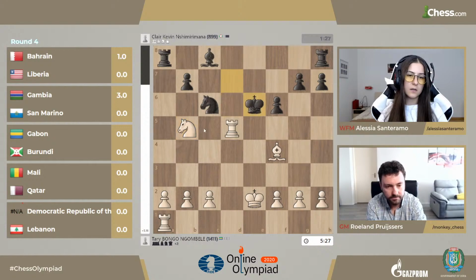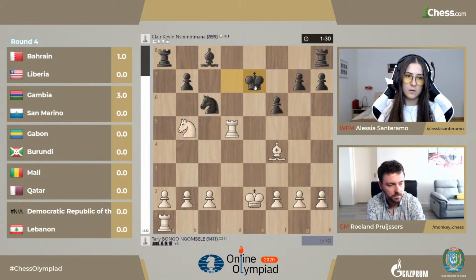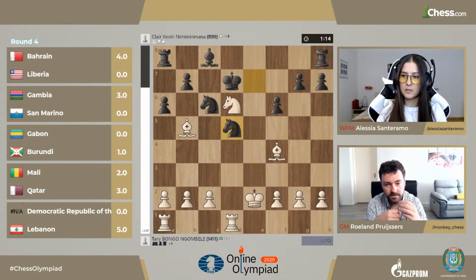The problem is that there is knight c7. Maybe knight e7 can be an idea, avoiding at least the double attack. But it's a bit weird, I have to say, to just leave a knight there. Might be a blunder. I think so too. I think the only move was a takes b5, and then king e6 and king f4, f5.